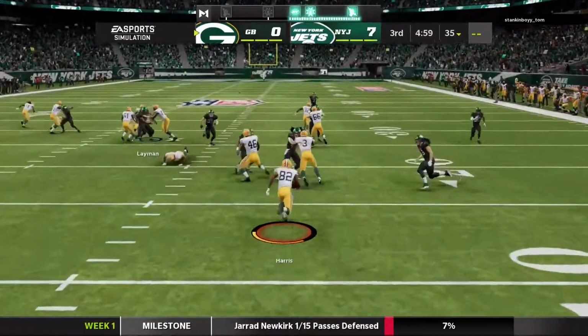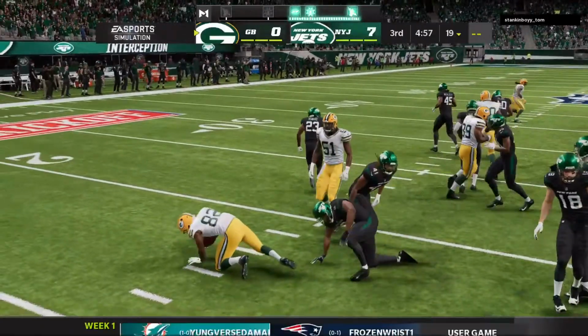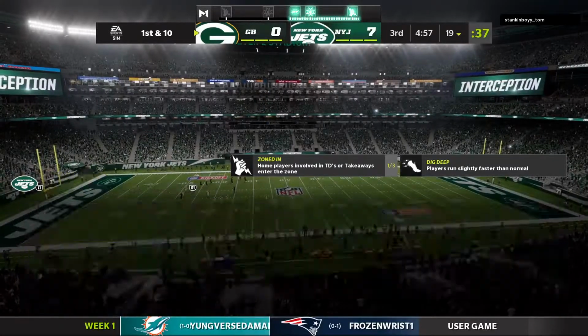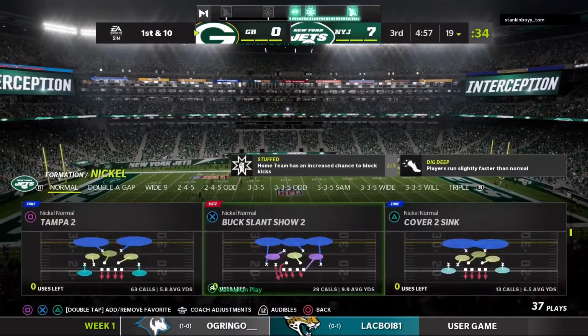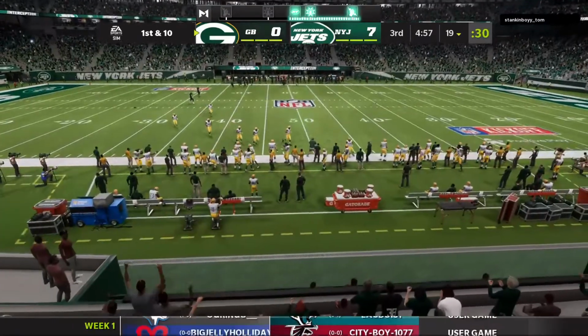Here comes Harris out of the end zone. And only able to get this to the 19, so probably should have opted for the touchback. Now after the completion, we're going to get a timeout, an injured player. Hate to see this. Week 1 of the season. We'll be back.